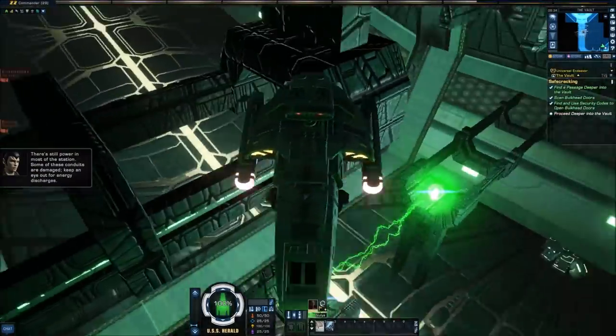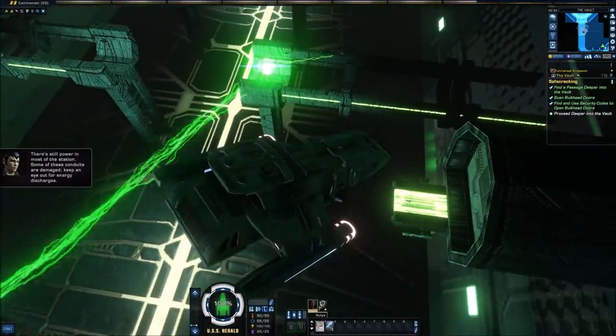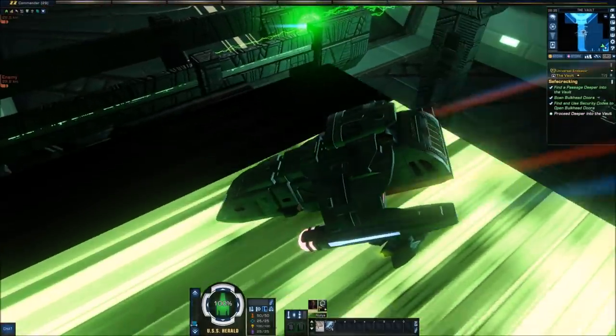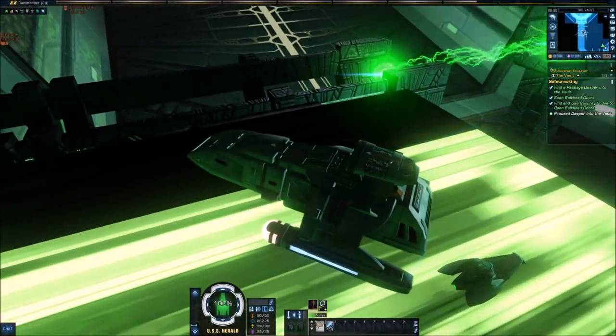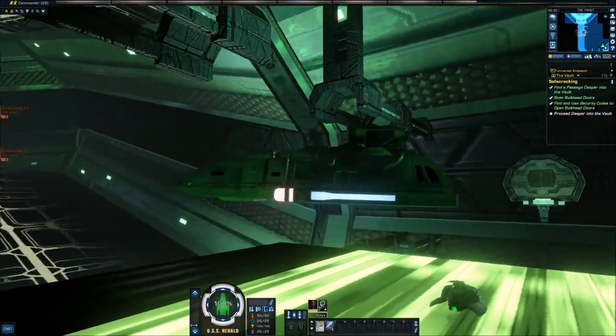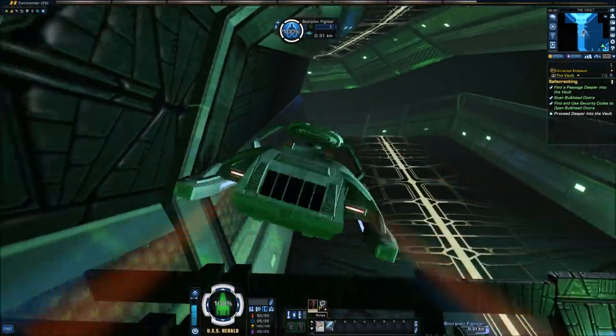There's still power in most of the station. Some of these conduits are damaged. Keep an eye out for energy discharges. There's also a two-seater Scorpion shuttle on this landing pad. These fighters are the same sort that were flown through the corridors of the Scimitar in the film Star Trek Nemesis and are of Reman origin. We must be getting close.